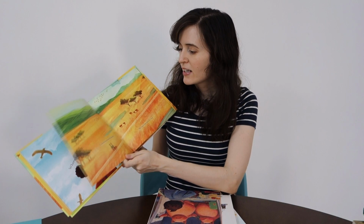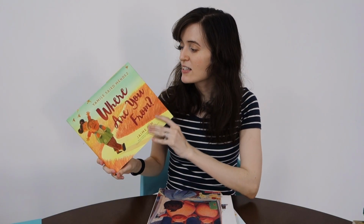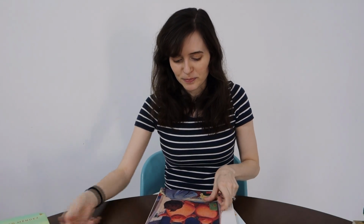It's about a little girl trying to talk to her abuelo about where she's from, and his story of where she's from. So my son really loves this one. There's a lot of birds in the illustrations, and he loves birds, so that might be his biggest draw. But I love how the story addresses roots and culture.